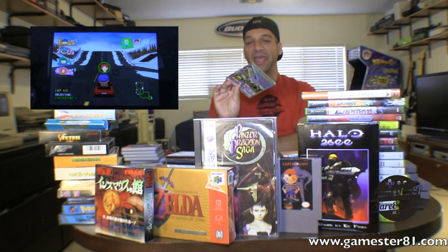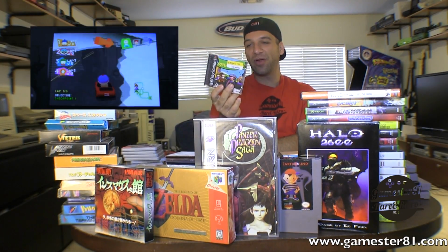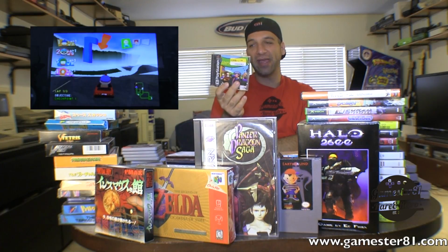Picked up some classic PlayStation 1 games. I got South Park. This is by Acclaim. This is the South Park racing game, South Park Rally. I paid $5 for it at Half Price Books. This is ported to the N64 as well. It's a racing game, kart style, where you play in the South Park environment. Pro Pinball.